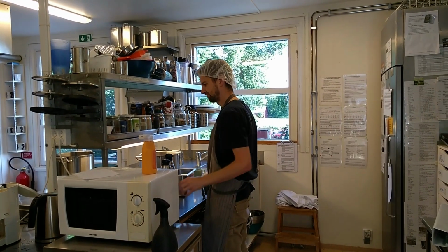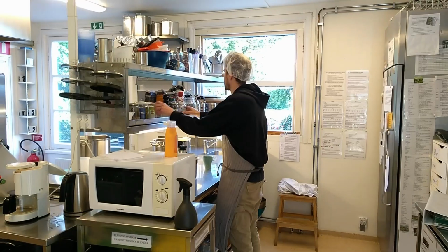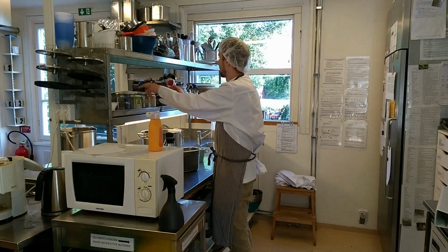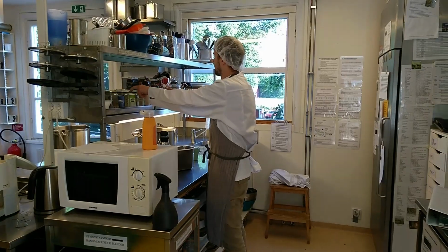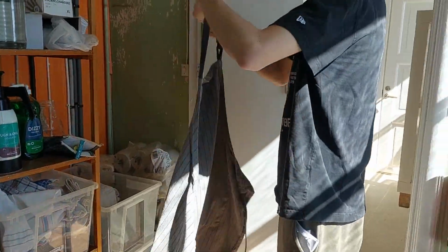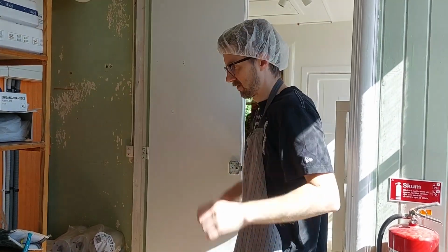Always use short-sleeved working clothes and hair protection in the kitchen and dining halls. Your own long-sleeved shirts and pullovers are not allowed. If you feel cold, we have coats with long sleeves which may be used instead. When using a coat, always use an apron as well. Aprons, kitchen coats, and hairnets can be found in the cleaning closet outside the kitchen.